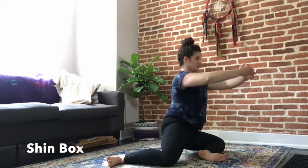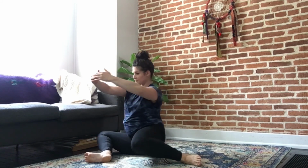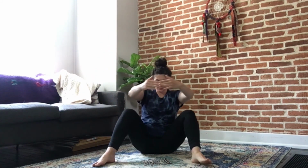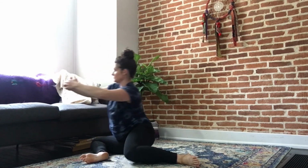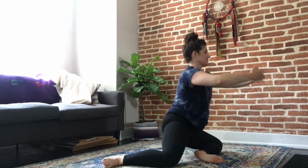So for our last mobility of this series, you're going to do a shin box. So you're going to swivel the knees to one side, maintaining 90 degrees on both legs with arms out in front of you. You want to try to keep your back and chest nice and tall. From there, imagine the top of the head going straight up to the sky as you squeeze your glutes, press into your shins, and pop up.